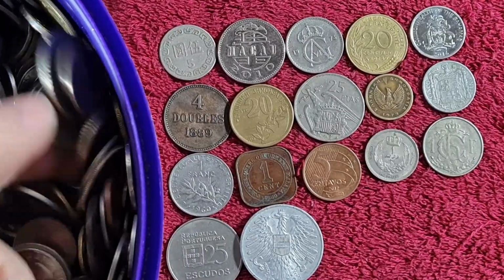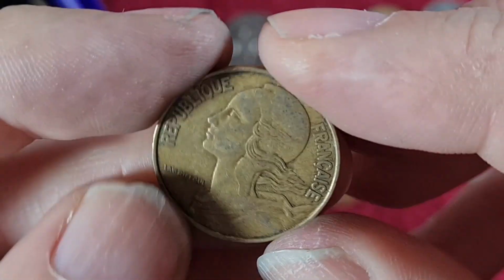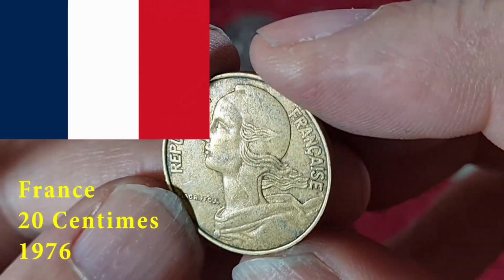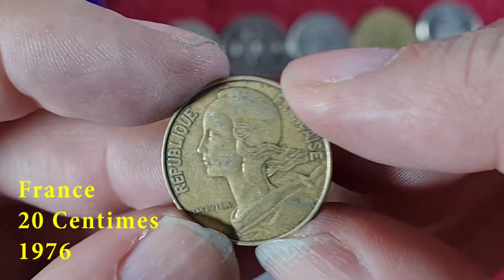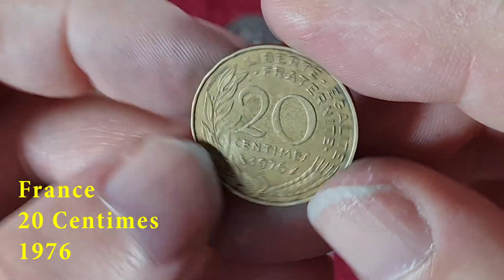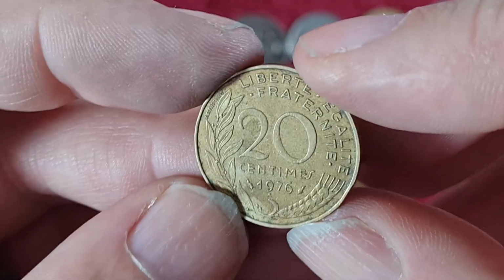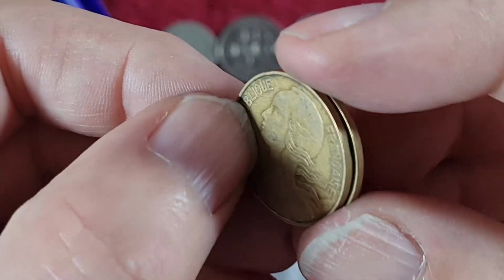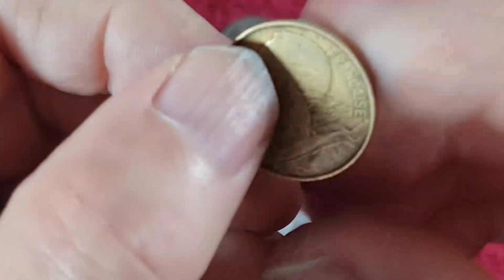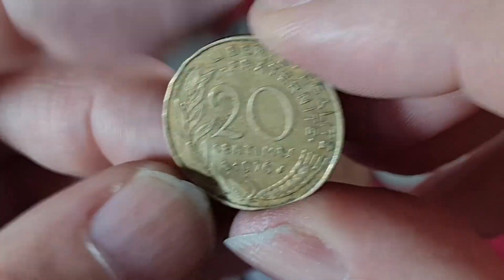So I'll ferret down this side, pull one out. Oh, France again. And the colour of this and the size is going to be probably a 10 centime, maybe a 5. Oh no, that's another 20. Feels smaller than the other one, don't know why. 1976, 20 centimes from France. It's the same size, isn't it? Yeah. Me having a moment. Probably too much chocolate over the weekend.